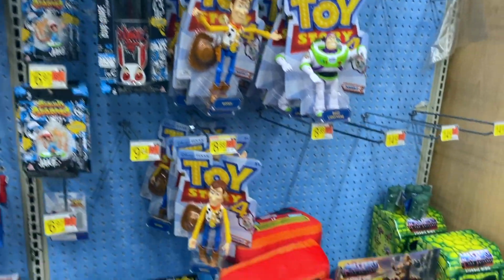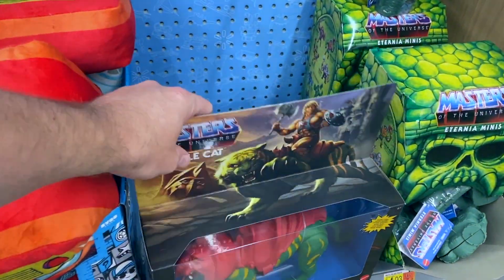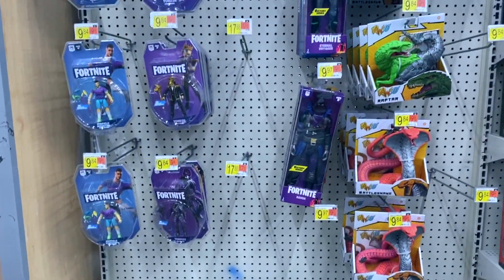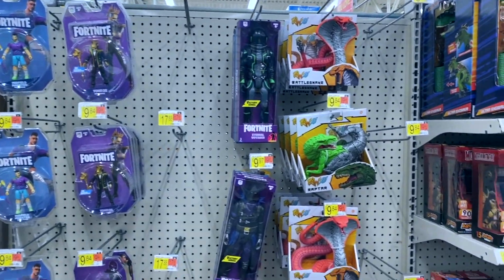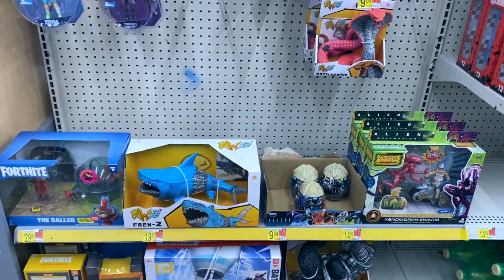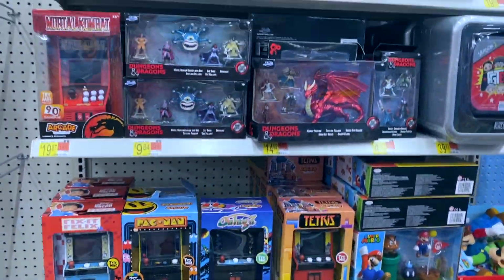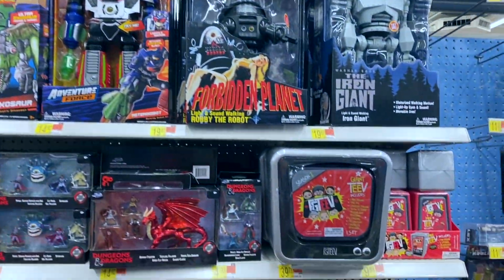And as we move on down. Oh, we got Battle Cat. Finally saw a Battle Cat, which I already have. I'll be picking that up. And as we move on around, we got the Raw 10 stuff, which looks really nice as well. These all look good.